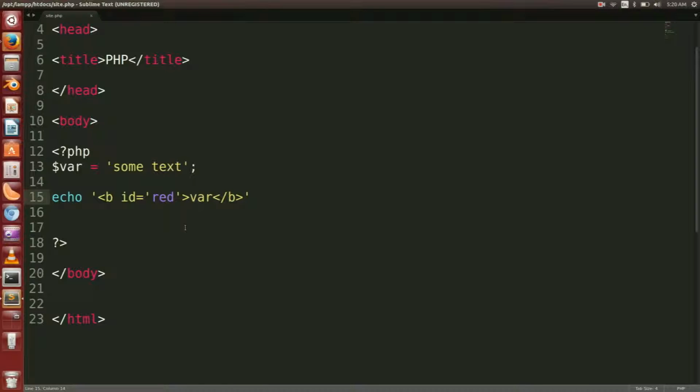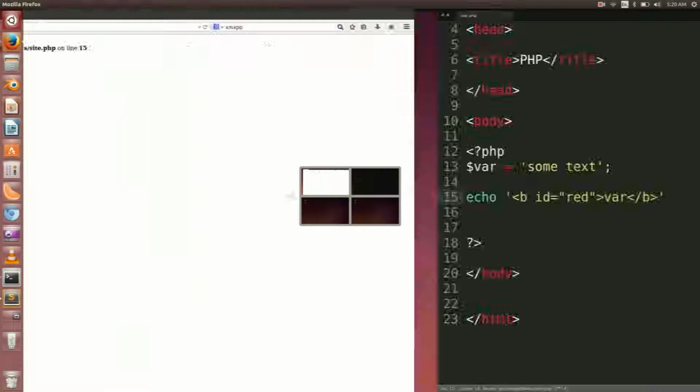Now, of course, it will. If you were using single quotes on the outside, then using double quotes on the inside will, of course, fix this.